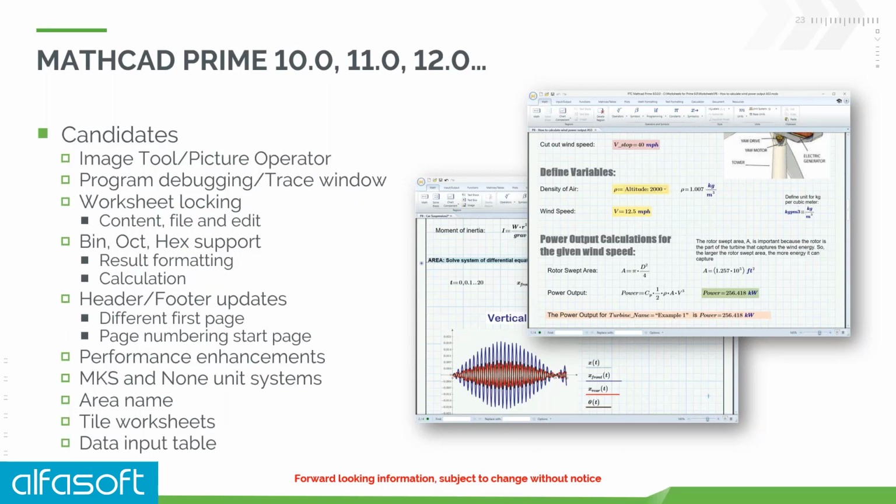So as I said before, we need to make that balance between each release. Binary, octal, and hexadecimal support, right? Result formatting and calculation. It's an example of something where we will enhance the math capabilities of the product. And I'm looking at putting that in Prime 10.